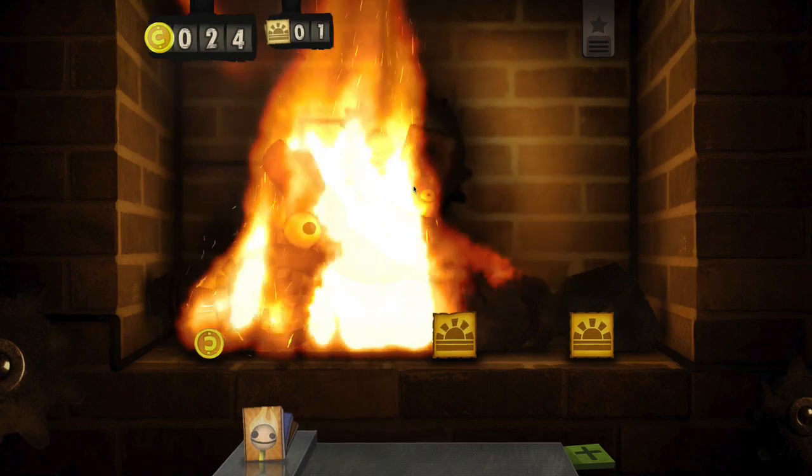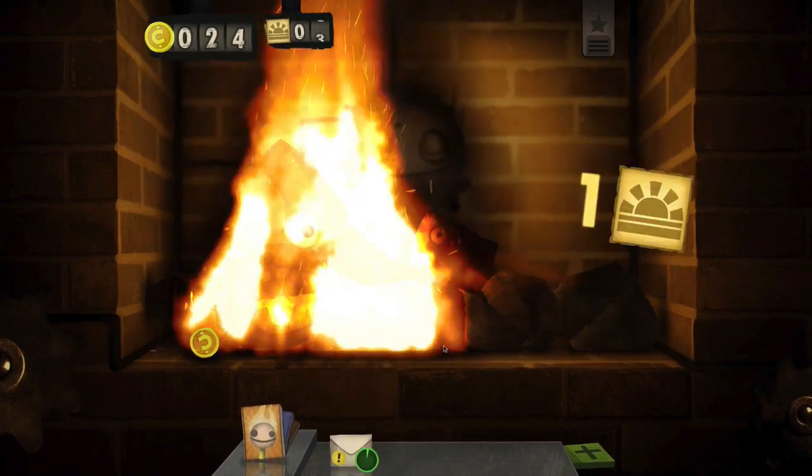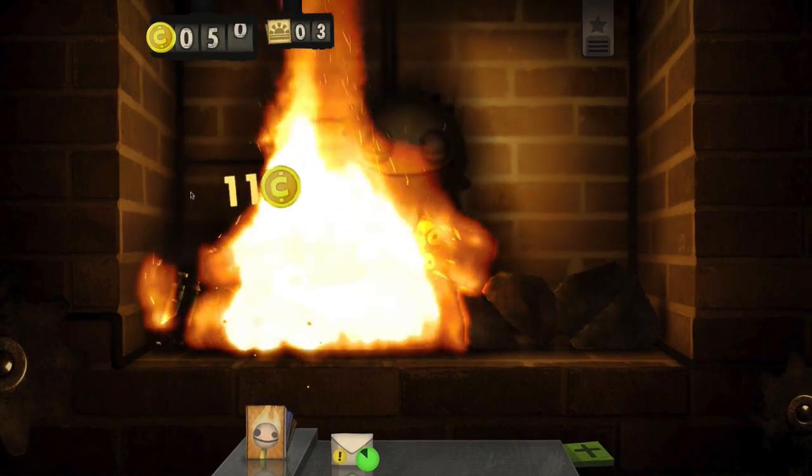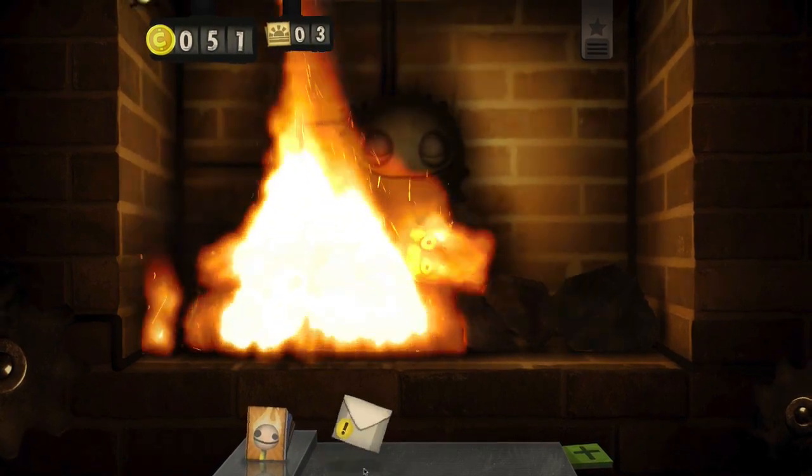There you go. The game does a pretty good job of implying what the different combos are, but sometimes, you know, it takes some amount of solving. Let's see, we got another.